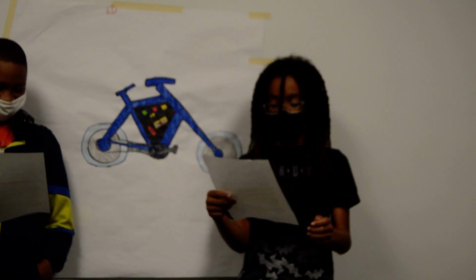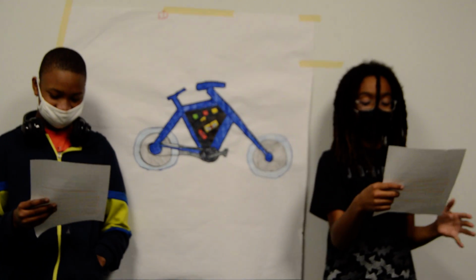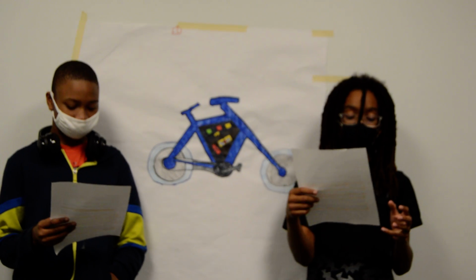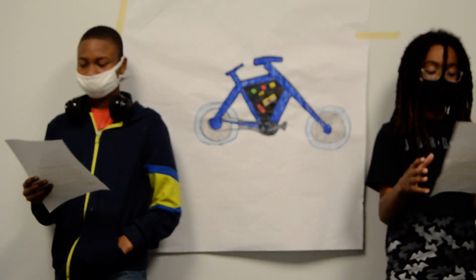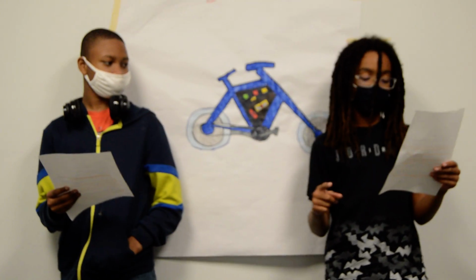The electricity is generated by a dynamo built into the bicycle. This device takes mechanical force and transforms it into electric power. For every hour of cycling, you can generate 60 watts of electricity.